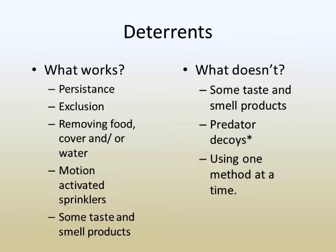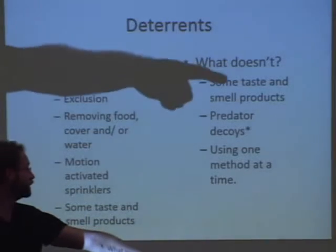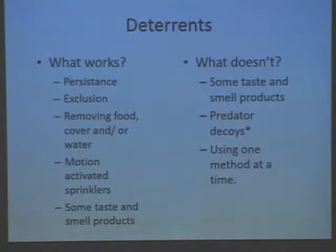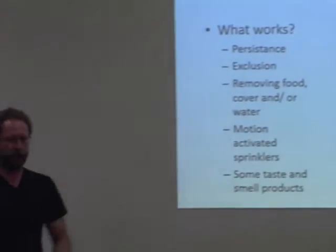Coyote urine is a popular product. They'll take coyote urine and bottle it, and you spray that around. I said this is what doesn't work, but this also may work. That can work, but it's really powerful-smelling stuff, and it repels everybody out of your backyard, so you have to be kind of careful there.